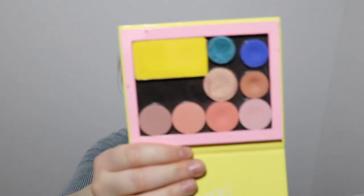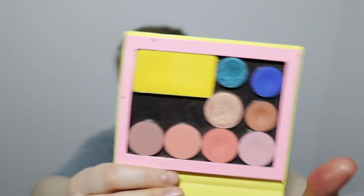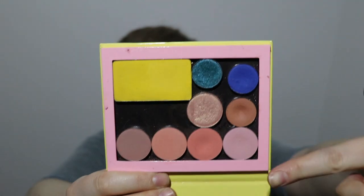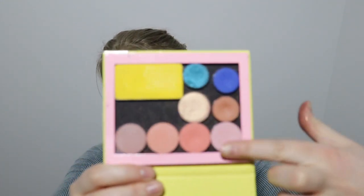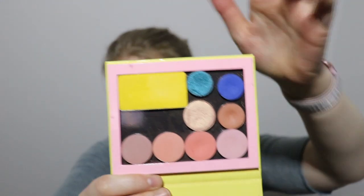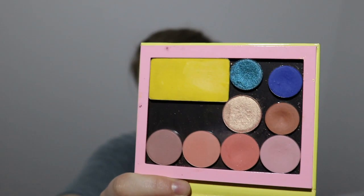Then we have, let's see. This one is from Inklet. It's number 18. Here we have some from Coastal Scents. This one is also from, no, not from Coastal Scents, from Colourpop. So these all, except for the yellow one, are from Colourpop. These 3 that are smaller are the shades from the Mar palette.